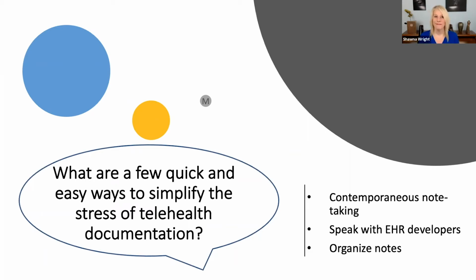But it's so time-saving to do some of your charting and note-keeping while your patient is in front of you. Talking with your EHR developers or anyone that does that technology for your documentation to put in dot phrases or smart phrases or check boxes that help you slide through some of the regulations that are required for telehealth documentation can, again, be very, very time-saving, life-saving as well, I guess, if you're seeing a lot of patients. But don't be afraid to have those conversations with those EHR developers and let them know what you need.